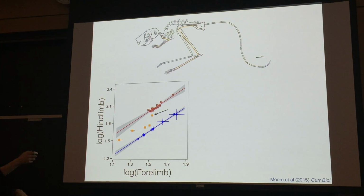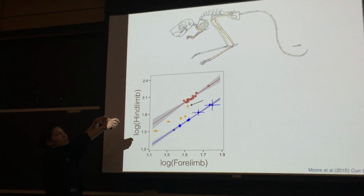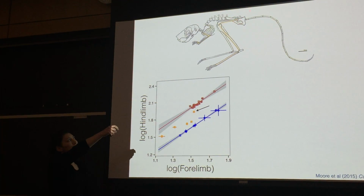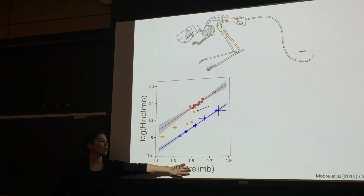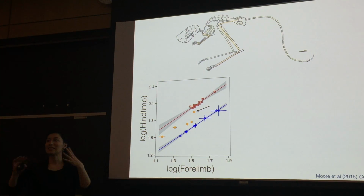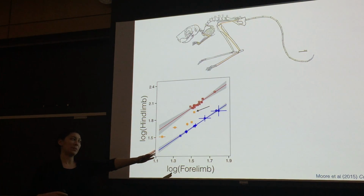Right here, we've got the forelimb, which is all the arm bones, including the metacarpals, added up. And then we've got the hind limbs, which is all of the leg bones, including the foot bone, added up. And so the log of the forelimb and the log of the hind limb are here. This gives you an idea of how these scale together as you get bigger and bigger and bigger.